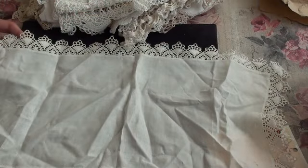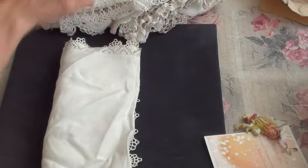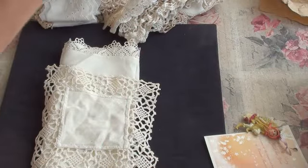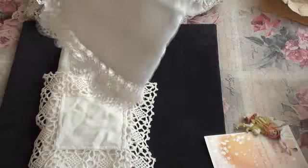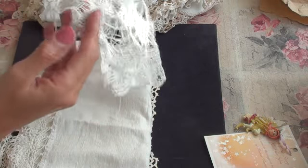So this one, which was £1, beautiful lace, I love this lace. Well, this one's price is gone. I think it was 50p. I still didn't choose very expensive pieces. This is another smaller runner, but I love the lace on it. Is the price still on this one? I can't see the price on that one. I think it would have been about £1 or £1.50. Some of them she cut the price off.